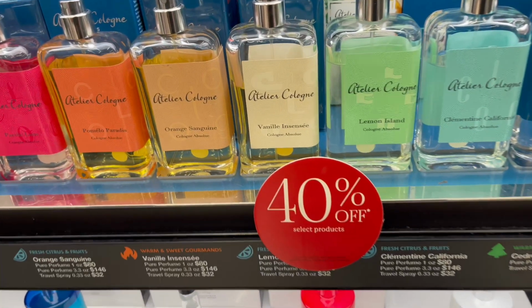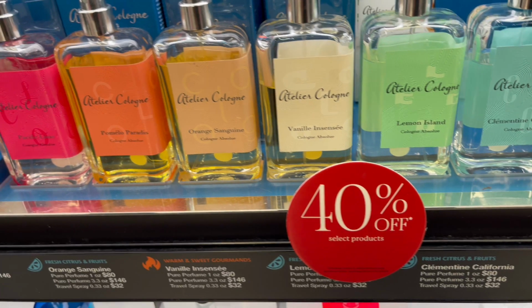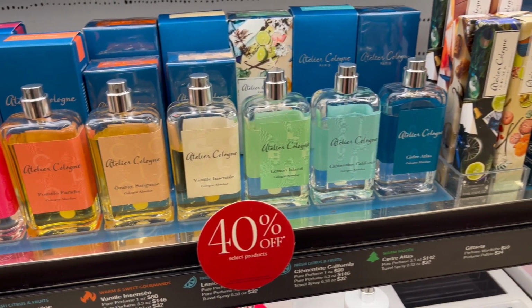All Atelier cologne fragrances are 40% off due to the brand leaving the U.S. market. Now's the time to grab a bottle or two because once they're gone, they're gone.